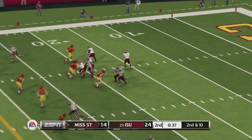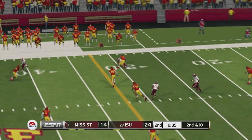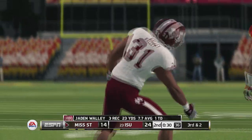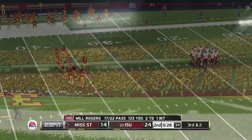From their own 22-yard line, it's second down. He's hit and taken down. What impresses me so much is the guy's vision. He read the coverage perfectly to find his man for good yardage.